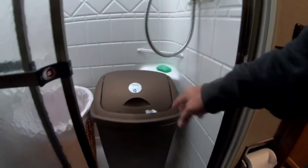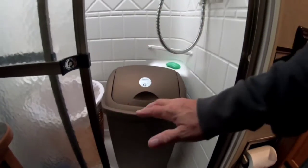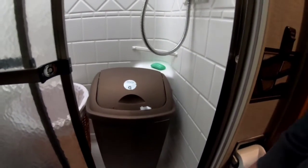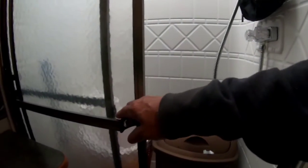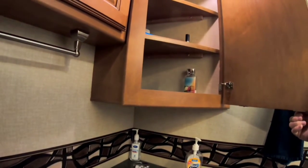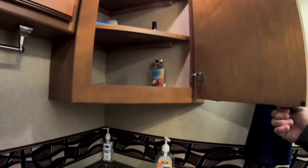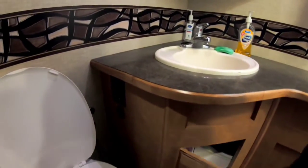We have another small trash can that we're going to keep in here, and it has a lid that closes. So a lot of our toilet paper doesn't even go in the commode. So there's our hamper for our dirty clothes. But we do have a nice shower. We use it. No sense in having a nice shower and not using it. We have a nice, deep area to keep our stuff in. There's an area under here.